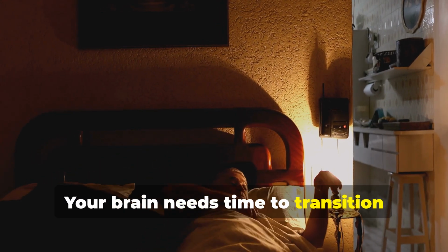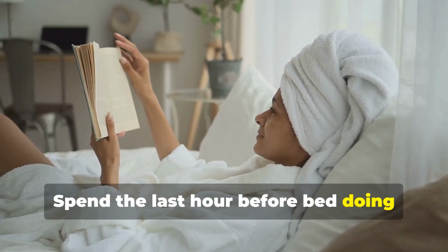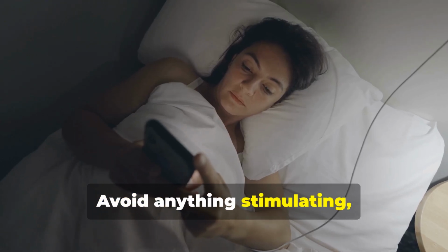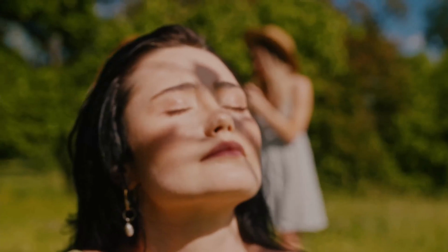Your brain needs time to transition from wakefulness to sleep. Spend the last hour before bed doing something calming, like reading, stretching, or listening to soft music. Avoid anything stimulating, like intense TV shows or social media scrolling.